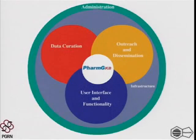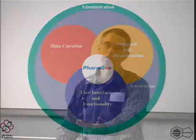Our mission can be simply and graphically summarized as these three little balls that intersect. We have to curate data and knowledge. So the data that comes in is raw data, but we also curate it and represent it for the community as digested knowledge. We have PhD level curators who do that. We have our user interface and functionality, the website and the database, and then we have outreach and dissemination, which we're doing right now, both to users and to people who submit data.